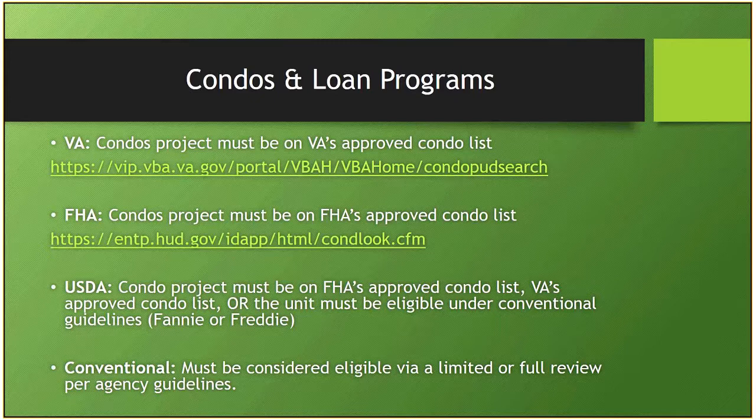Also, on a side note, if you have an FHA condo and the approval expired within the last 6 months, FHA has a recertification that we can do, and it's substantially less time and energy and documentation to get that condo recertified if it did expire within the last 6 months than it would to get a whole project done.